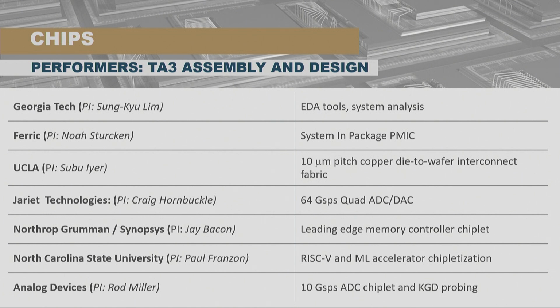ERI Technologies, who just taped out a quad-channel 64 gigasamples per second RF transceiver, which is very exciting. Northrop Grumman building a DDR4 memory controller. North Carolina State looking at a number of chiplets, RISC-V, AI accelerators, and Analog Devices looking to see how they could possibly chipletize some of their leading-edge data converters.